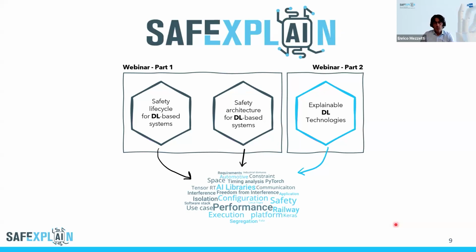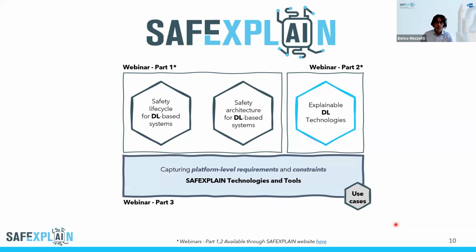And the way we are trying to capture all these concerns and constraints is essentially at the platform level. So in this webinar, we are going to provide a review of the main concepts that we implemented and designed at the platform level for the SAFEXPLAIN project in order to capture the platform level requirements and the constraints coming from the two pillars, from the safety aspects and from the explainability aspects. And of course, this is quite fundamental in order to support the deployment and execution of the use cases.